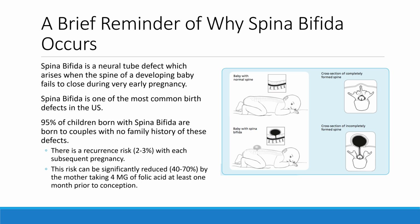We also want to briefly discuss your future family plans. Now that you have a child with spina bifida, there is a low reoccurrence risk for spina bifida with each subsequent pregnancy of approximately 2 to 3%. However, great research has been conclusive that this risk can be significantly reduced by up to 40 to 70% by the mother taking 4 milligrams rather than 400 micrograms of folic acid at least 1 month prior to conception. So when you're ready to think about another pregnancy, please plan to talk to your OB/GYN or the Spina Bifida clinic to get a prescription for this high-dose folic acid.